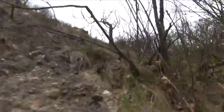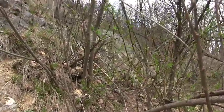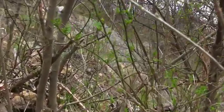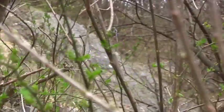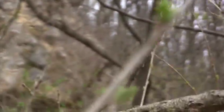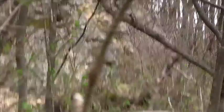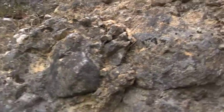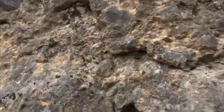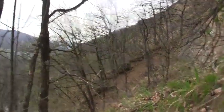All right, I'm going to slip, but I'll do a quick thing just to show you that there is more concrete way over there. The whole thing is concrete. I don't know how well we can see that, but it's all concrete, so it's not just one outcropping here, it's all across the hill. How far, I don't know.